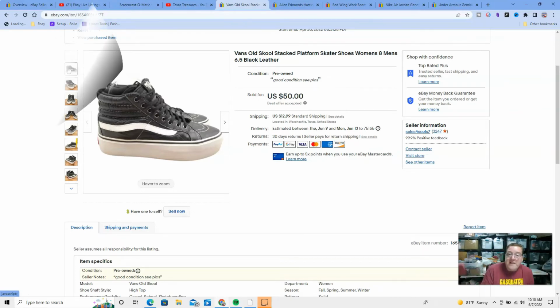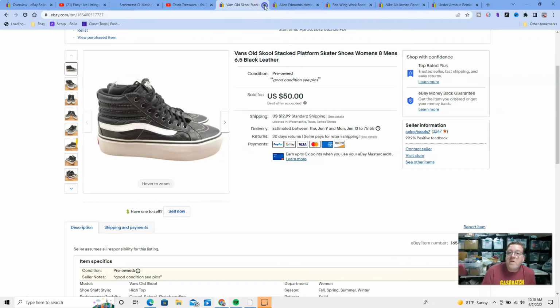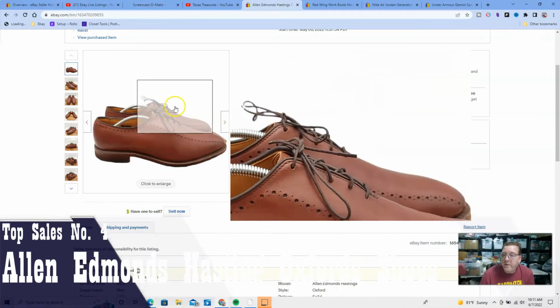These sold for $66.87 on eBay. All right, up next at number 4, we have a pair of Allen Edmonds Hastings Oxford shoes, men's size 11.5D with a brown leather colorway. Really clean pair of shoes.